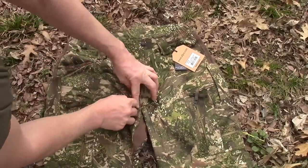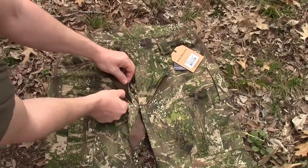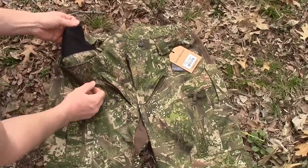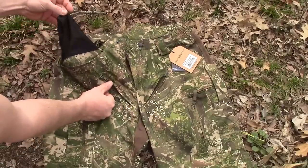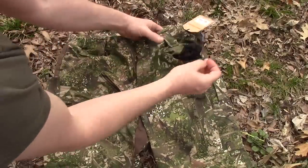Here you have zippers. You open these up and you have that mesh material to get some airflow down there in your groin. Here you got front pockets. Inside the pockets is also another mesh area. So again, these are really designed to help increase airflow, guys.